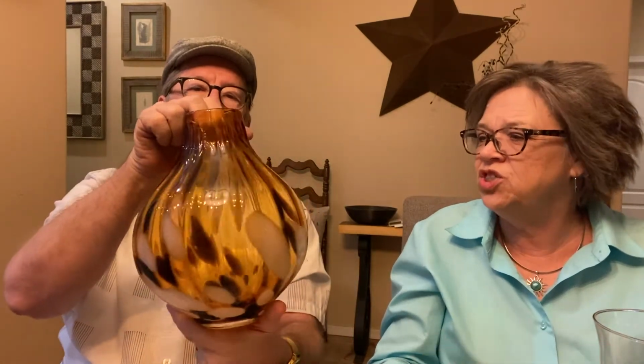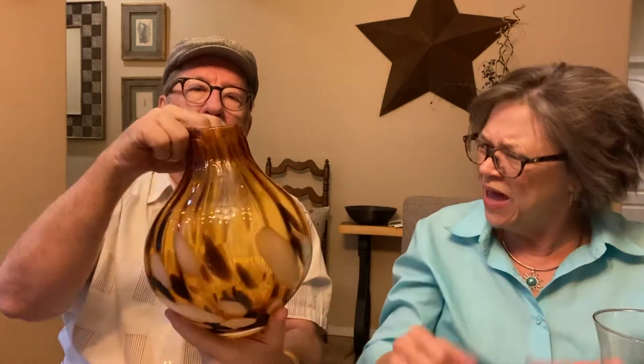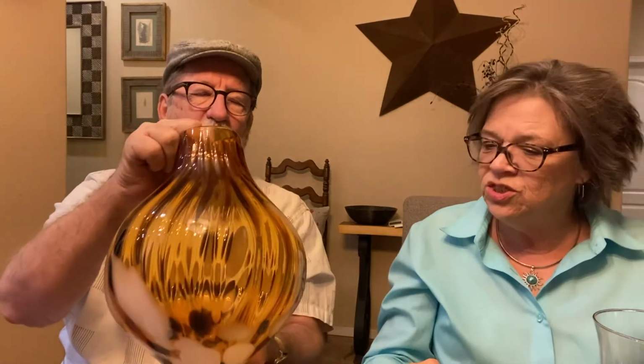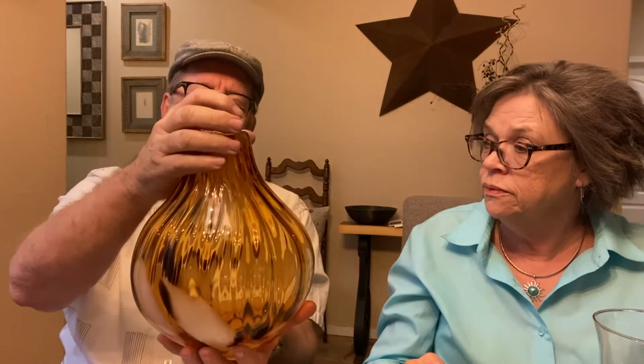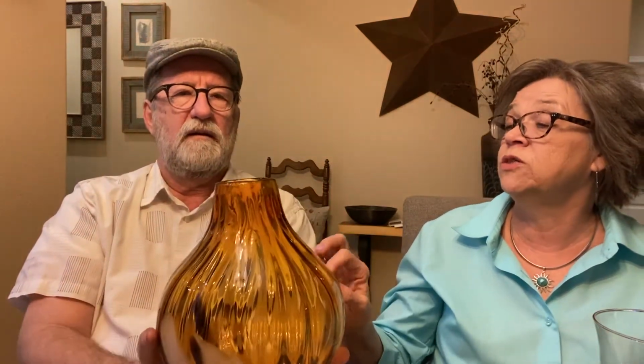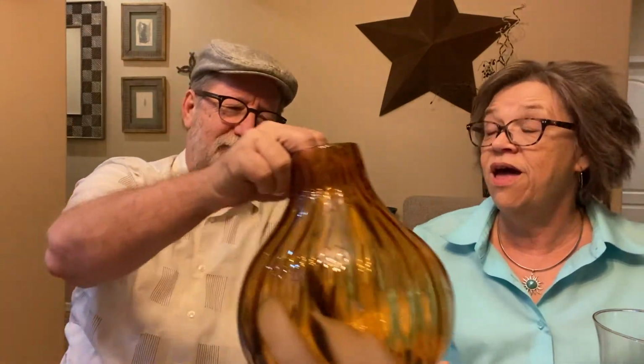It's pretty, but to me it's just, is it a vase? Yes, it's a vase. It's such a vase. It's got an odd bottom shape and a narrow neck. So yeah, obviously it's a vase. This would look cool with some of those battery operated fairy lights in there.